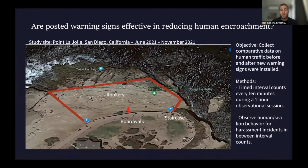But they had gotten word in June of last year that in the coming weeks, the city officials of San Diego were hoping to increase the warning signs in Point La Jolla. So we thought it would be a great idea to start collecting data on the efficacy of those warning signs, and we wanted comparative data, before and after those warning signs went up. Historically in Point La Jolla, there have always been about two signs, and they're where these blue markers are.